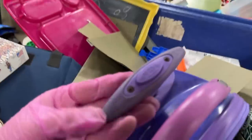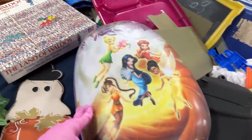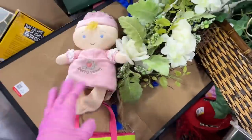The handle. I think I'll leave it behind because of that. Handle's falling apart. Not good. My first purse. Very sweet.